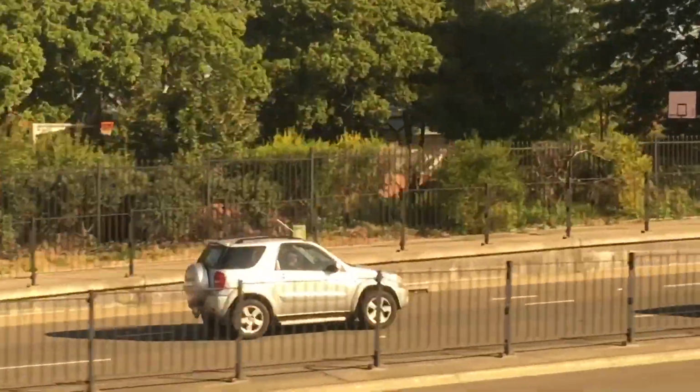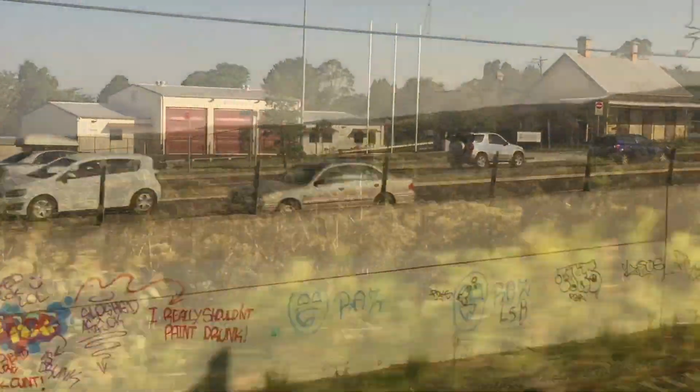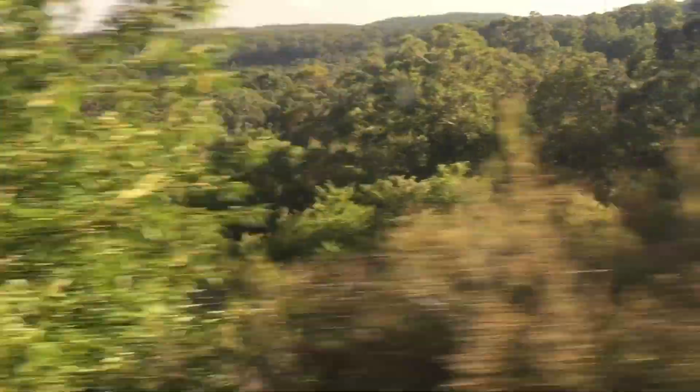Here is Lawson Public School, the primary school I went to from years 3 to 6. And yeah, so Lawson was my childhood town. Heading further and further up the mountains now.